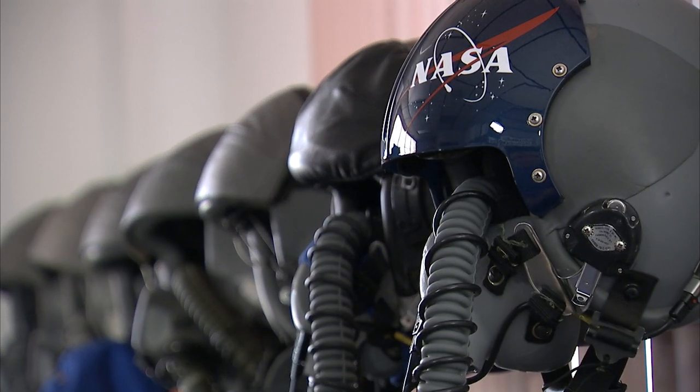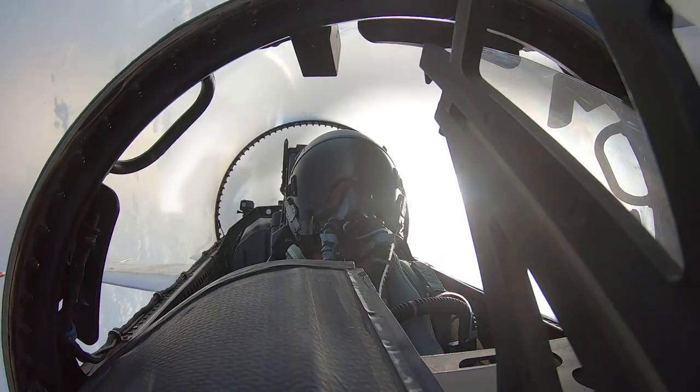Crew assignments: I'll be in the jet. You guys will be in the control room. Jack will be talking on the radio. The use of this project is going to go for a long time because it's going to establish a fundamental data set on how pilots breathe in a tactical environment.